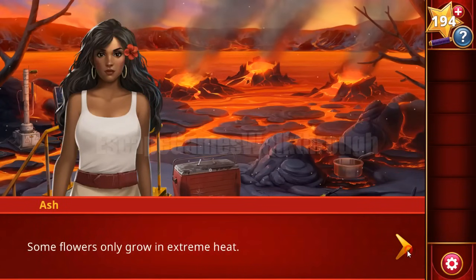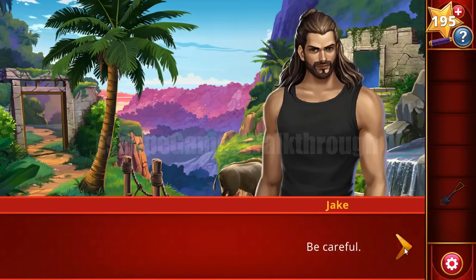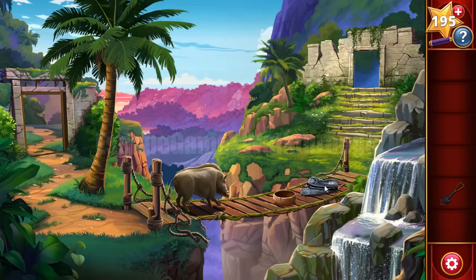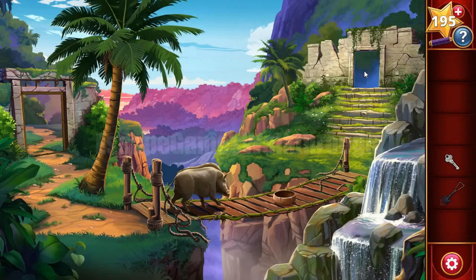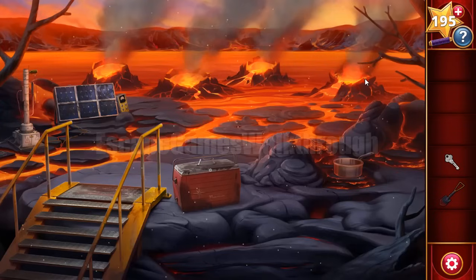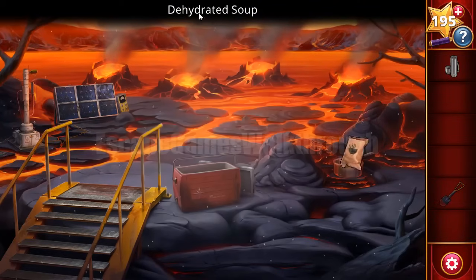Here, it's extremely hot. Remove the tripod to get the shovel, get the sparkle, and to get all these items we need something protective. This pill, and then the pants, we can take the key, and then we need to remove this pill from the bridge. So let's make it some food, and then the key is to open this box, get the thermos and get the hydrated soap.